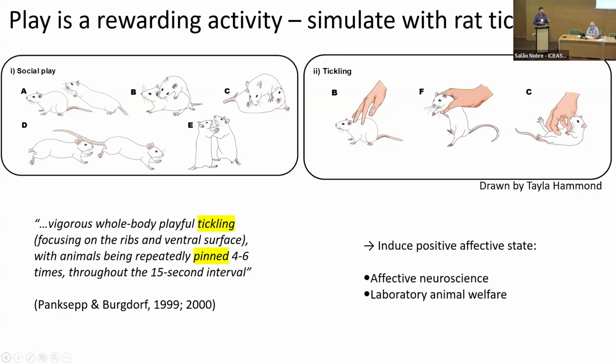So the study of emotions, at least positive emotions, in rodents. And it has also been proposed as a measure to improve laboratory animal welfare, including through, because this is a heterospecific interaction, through a habituation to the presence of and the handling by humans.